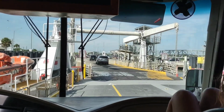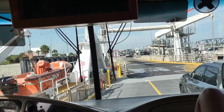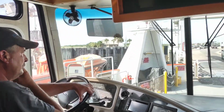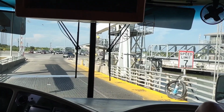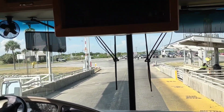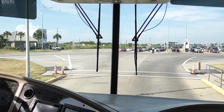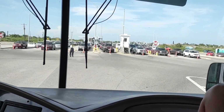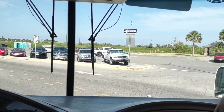Now getting off the ferry is just as easy as getting on. All you gotta do is just follow the instructions of the ground crew. They'll let you know when it's your turn to exit the ferry. At this point, it's just a matter of being mindful of the traffic pattern and making sure that you get off correctly and get over to the right-hand lane when you're supposed to. Once we've completely exited the ferry, this is where we were able to turn our generator back on and get both of our air conditioners back going.